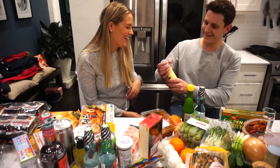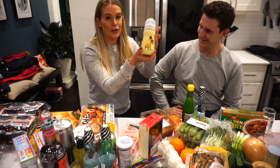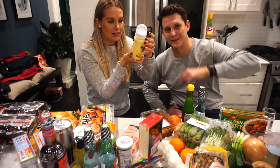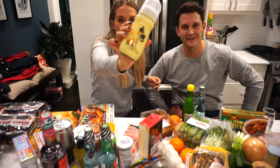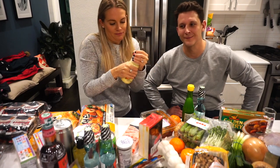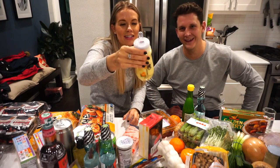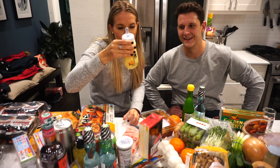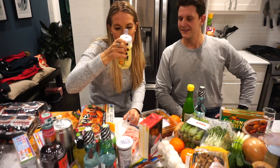Let's start with this. What the hell did you get here, Kelly? It's a mango yogurt drink. It's a glass bottle. There's 200 calories in this thing. It's literally just like water, milk. I don't know. Oh, it has a legit nipple. If it didn't have so much sugar, I would give it to Arlo, but it has like 36 extra grams of sugar in it. But it's actually a product of China.